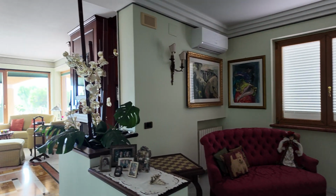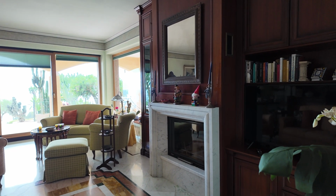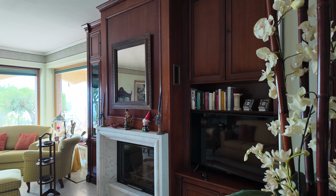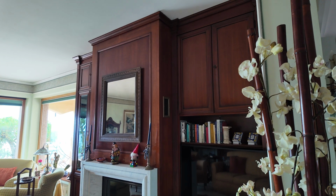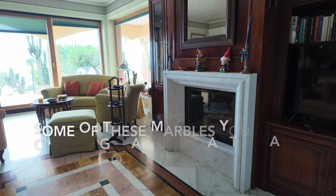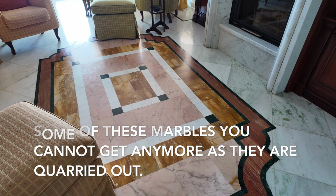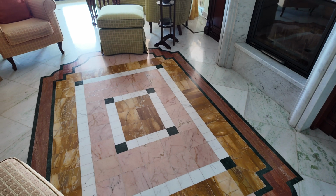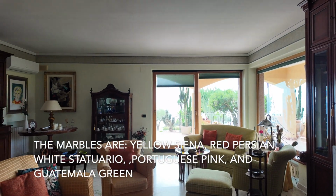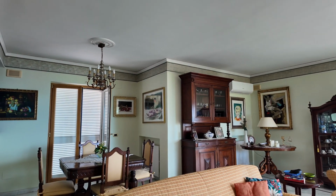And then you come into the soggiorno area. Look at this pretty fireplace, just stunning. And some beautiful built-ins. Wow, those obviously were custom made. And here's what I love the most about this home. These gorgeous inlaid stone marble, just so, so pretty. And there's your little dining area there.